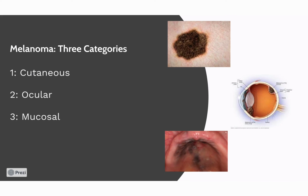Melanoma is often grouped into 3 main categories to cover the wide variety of places in which it can develop: cutaneous, which refers to melanoma of the skin; ocular, which refers to melanoma of the eye; and mucosal, which refers to melanoma of the mucous membranes, like on the inside of your mouth. Most people, when they picture melanoma, are thinking of cutaneous melanoma, which is what covers the oddly developed moles and patches of skin that are often seen in pictures and graphics of the disease.